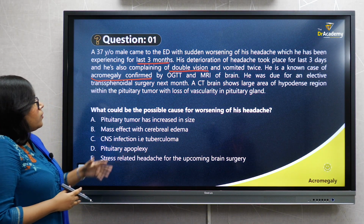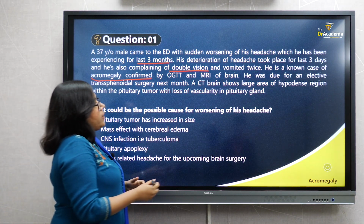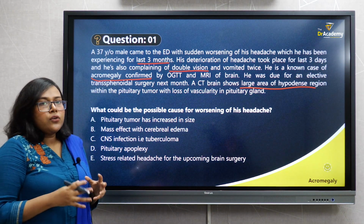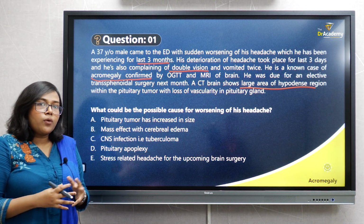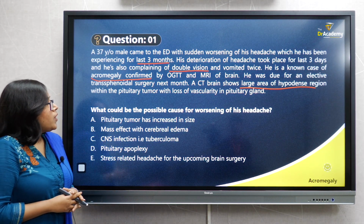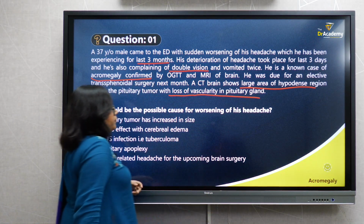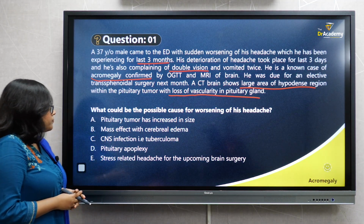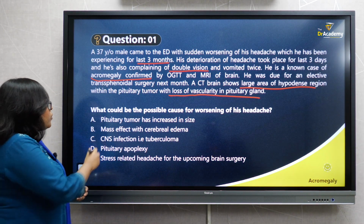Okay, now we have done a CT scan after coming to the emergency department, which is showing a large area of hypodense region. So in the acute time period, when we do a CT scan and it shows some form of hypodense region, it usually indicates there is some sort of infarction going on, which is further evidenced by loss of vascularity in the pituitary gland. Now from the options, we will try to rule out the wrong options. There is no mention of the size of the brain tumor here, so we can rule out option A.